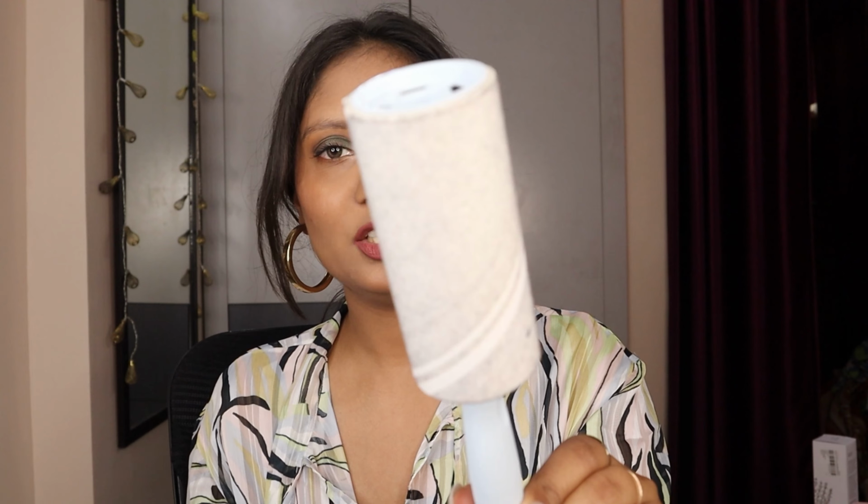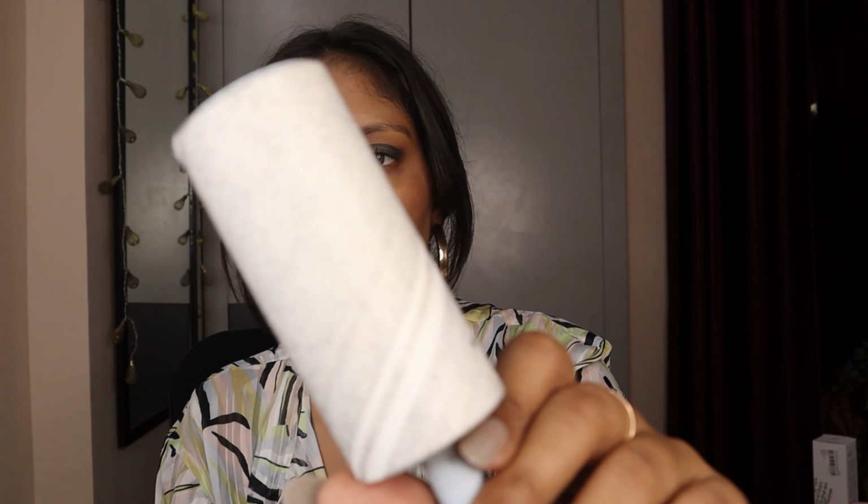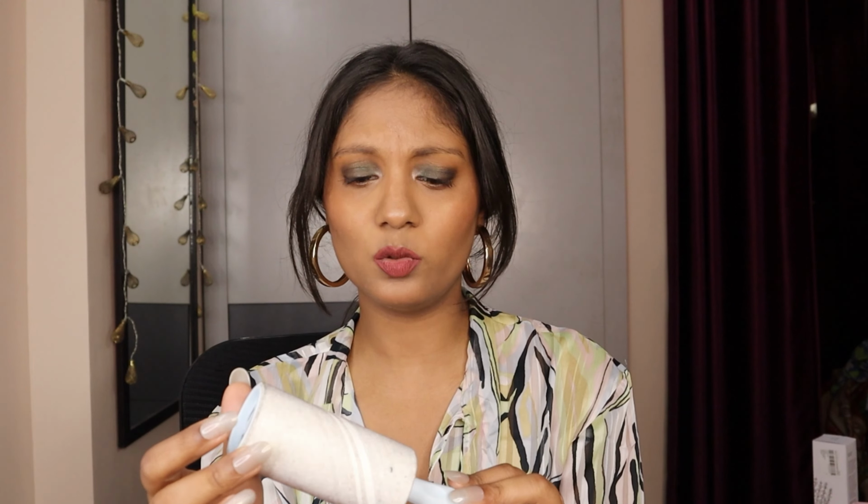Next up, I have this lint roller. Now this is so useful. I don't have a pet, but still I have a few clothes जिसके ऊपर बहुत ज़्यादा dust and ऐसे sort of lint चिपक जाता है. It's a used one, so it's very affordable and you just need to take out one sheet and use the next sheet, and it came with 3 rollers, so very affordable and useful, especially if you have a pet. Try using this, it will make your life really simple.